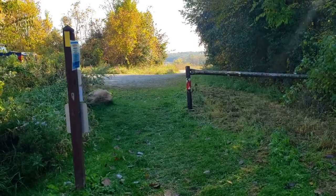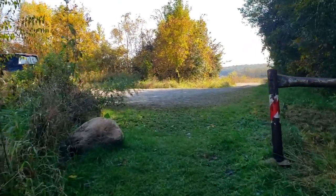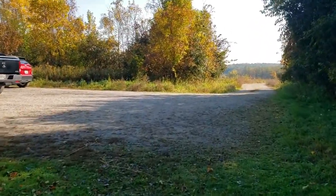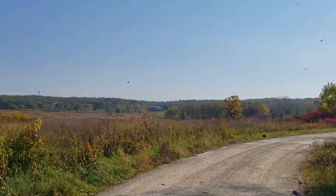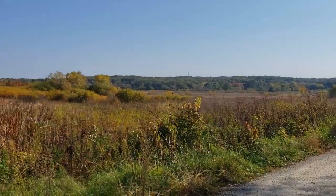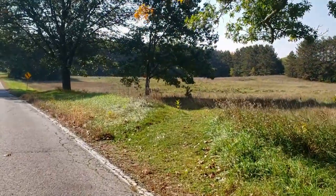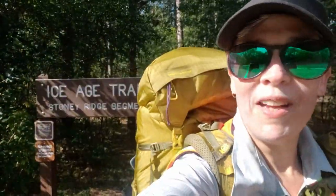Well, I'm totally not headed into the woods. Actually, I rounded the bend, and it looks like I'm coming out to a parking area and then maybe out onto a road here. As roads go, this one is quite beautiful. Looks like I made it to Stony Ridge.